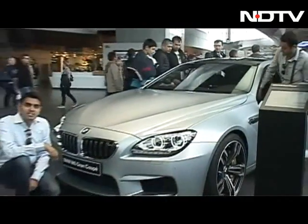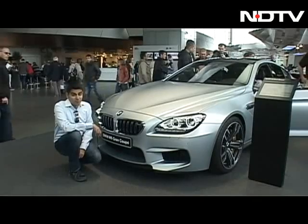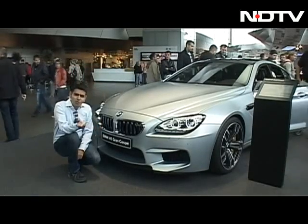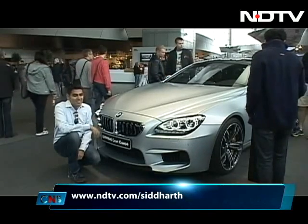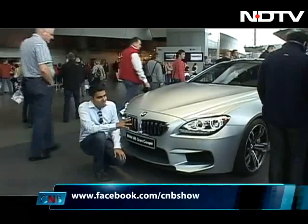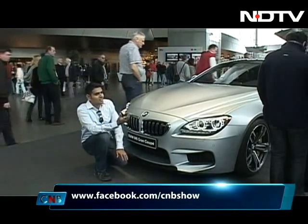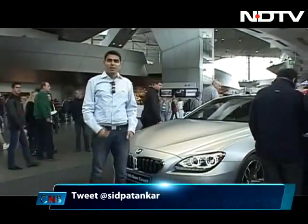Finished in frozen silver metallic. This is the beautiful M6 Gran Coupe, and I thought you'd like to see a glimpse of it because a few days ago on the program, Sachin Tendulkar was talking about his new car. Well, this is it. Not the same color, but this is that same model. And you know what? It looks stunning. It's getting all this crowd attention here as well. And we thought that you'd like to have a quick look at it.